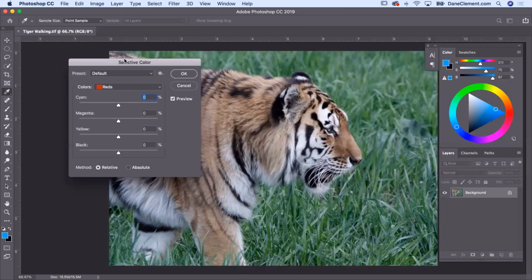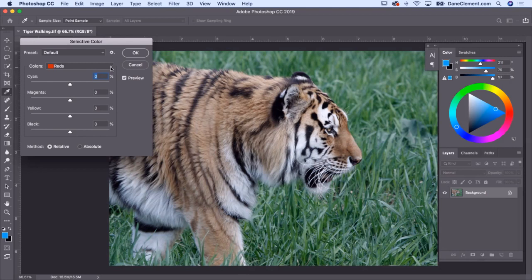So where it says colors here in this dropdown, I'm going to click on it and go to neutrals. And in here, I'm going to punch in threes. I'm going to hit the tab key. That's going to take me to the next box. So I just put a three in all these boxes, these CMYK boxes, right?